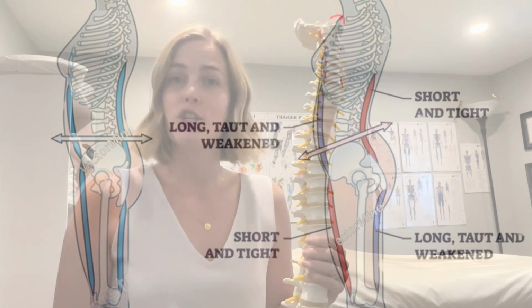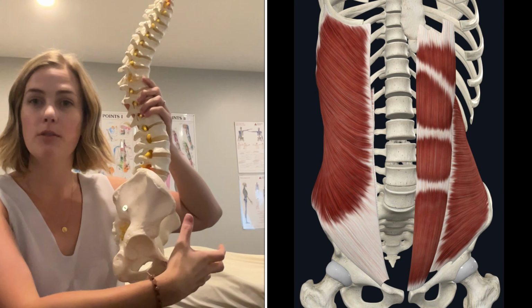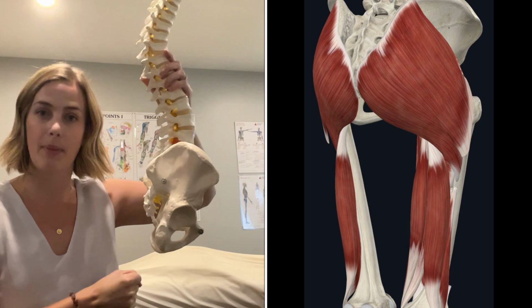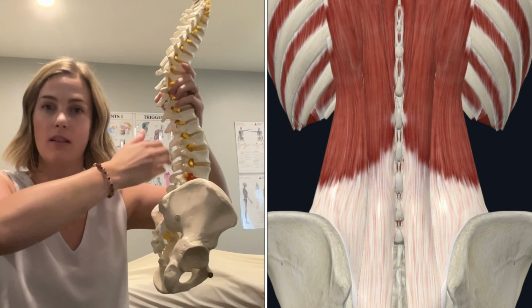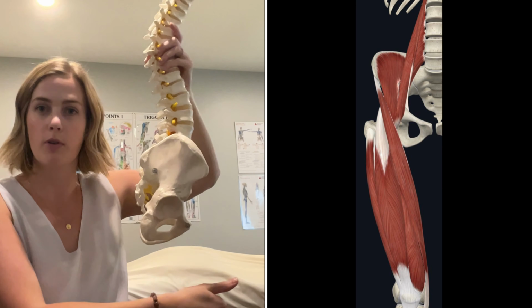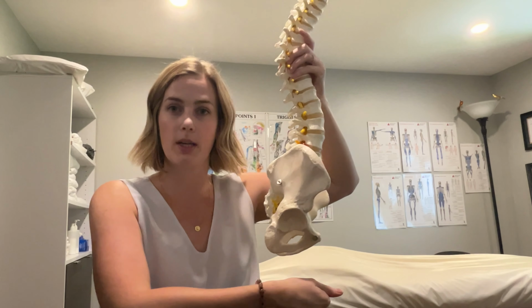So what problem does this pose? Well, when we have a forward tipped pelvis here, that's due to weakening of our abdominal muscles in the front, as well as our glutes and hamstrings in the back responsible for pulling that pelvis down. In conjunction, we'll often see tight lumbar erectors here, pulling that pelvis up, as well as tension in the front of the hips here. Those rectus femoris muscles, hip flexors, are responsible for pulling and tilting that pelvis forward.